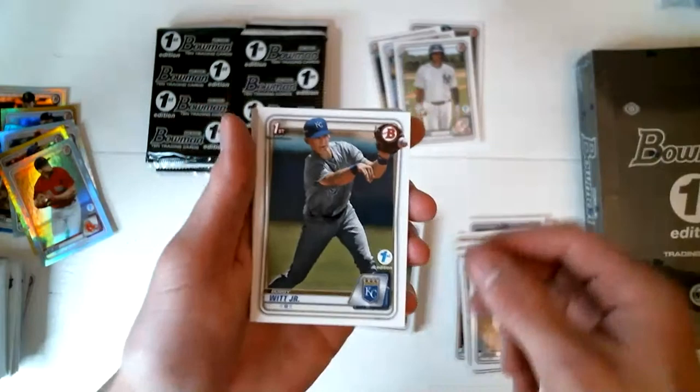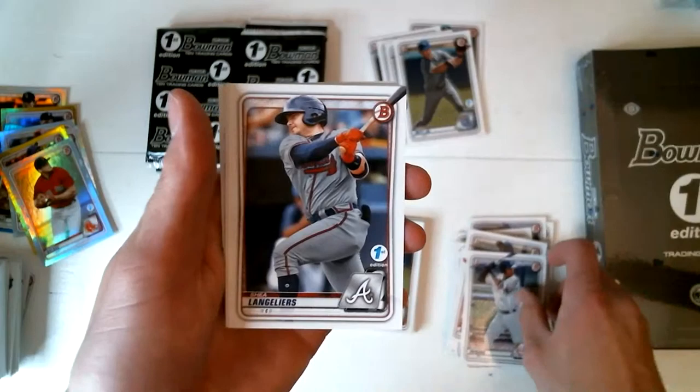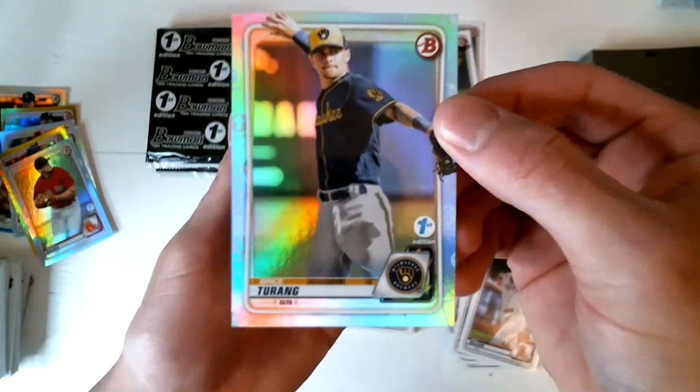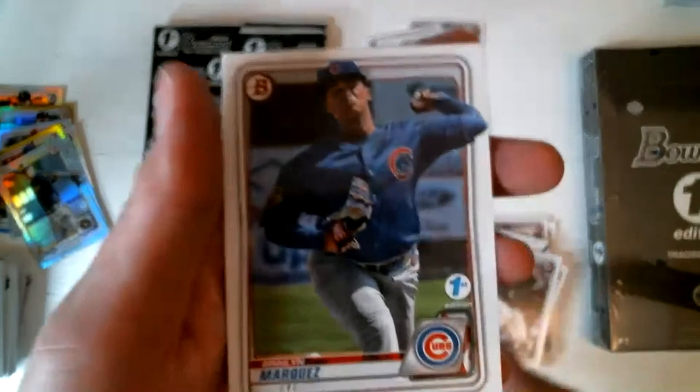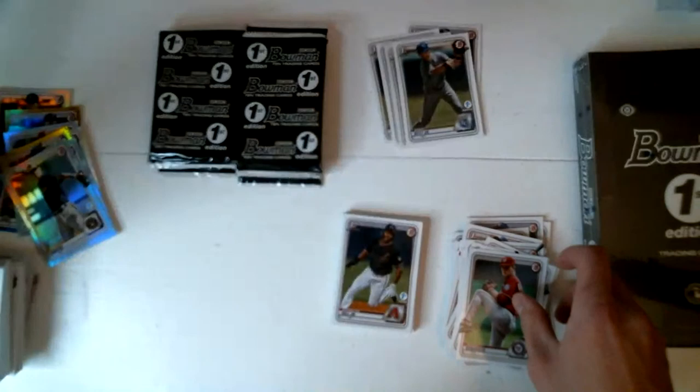Congratulations, Royals. Esteban Florial, Ronny Mauricio, Apostel for the Rangers, Peery for the Yankees, Langeliers, Hans Crouse, Will Wilson. Our next foil is going to be Bryce Turang for the Milwaukee Brewers. Jesus Sanchez, Brailyn Marquez for the Cubs, and Mason Denaburg for the Washington Nationals.